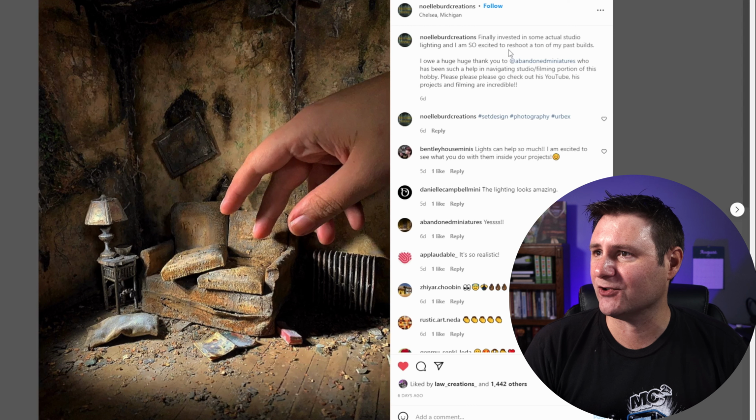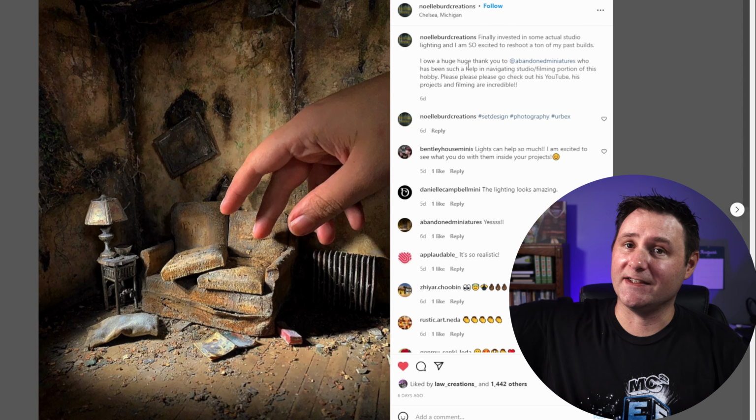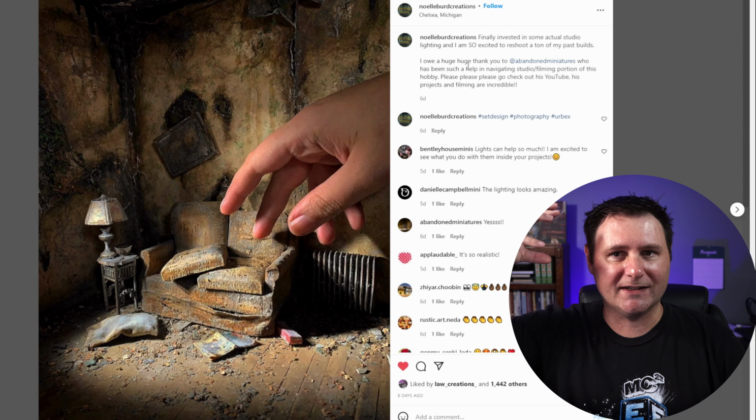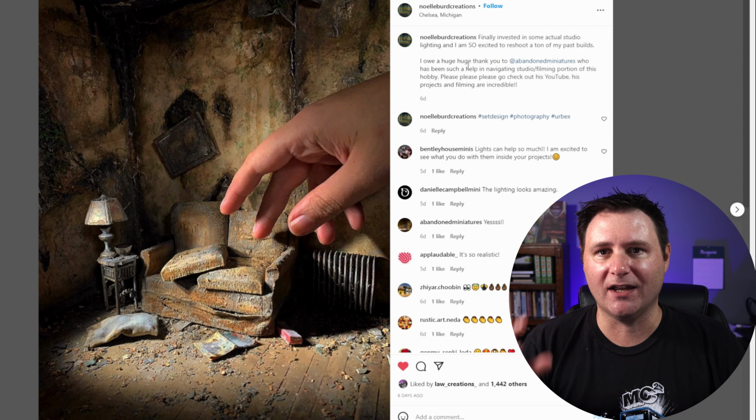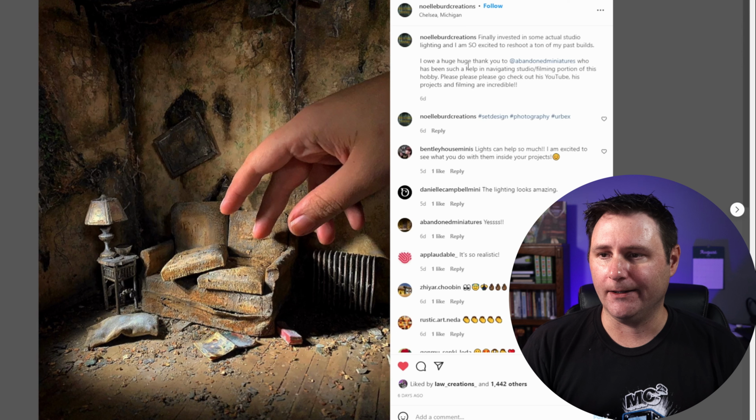Finally invested in some actual studio lighting. I've got a softbox coming for this light because this one gets a little hot sometimes, and I want to tone it down so I don't have these glaring hot spots on my face quite so much.